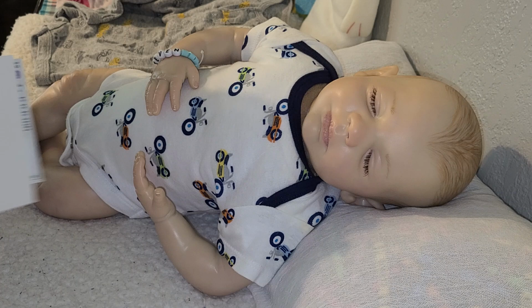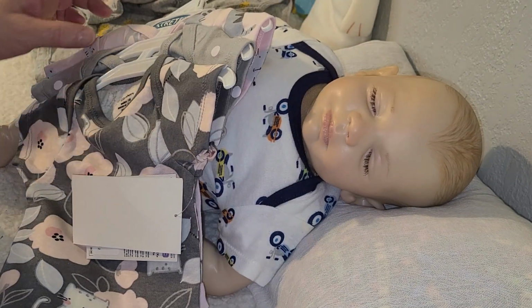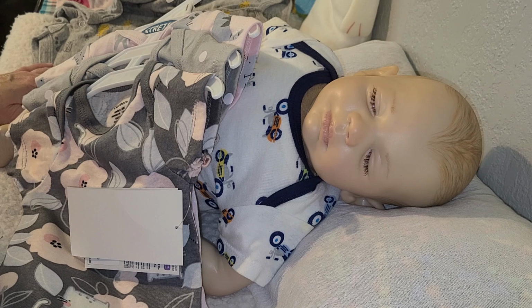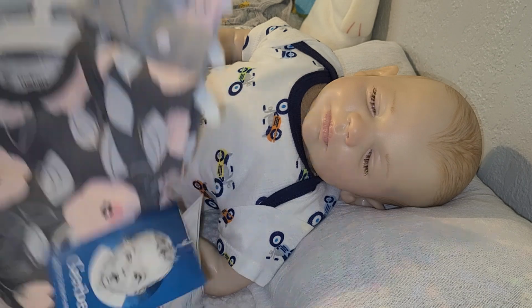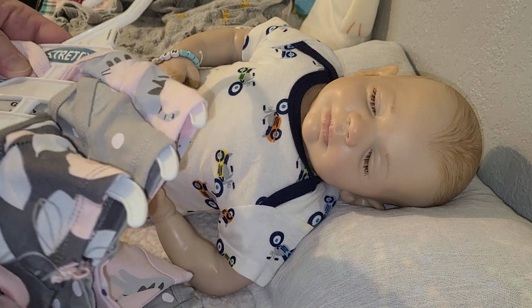And I wish that I got some preemie onesies, but apparently they didn't have any preemie size onesies. So I didn't get preemie onesies. But yeah, I paid $6 for a set of three. This here is size newborn.